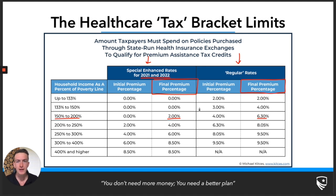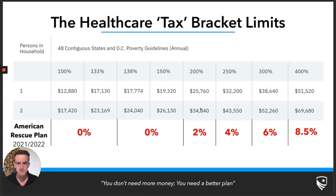Okay, and so I'm going to break this out into two different sections. We're going to talk about the American Rescue Plan first, and then we're going to talk about the healthcare cliff second. So underneath the American Rescue Plan, I'm going to just focus on household size of 2 here. And what you'll notice, basically, for the next 2 years, and this will adjust slightly to inflation for next year as well, so this is looking at 2021, basically up to $26,130, you shouldn't see any added healthcare costs for taking out income in that range, for performing a Roth conversion within that range.